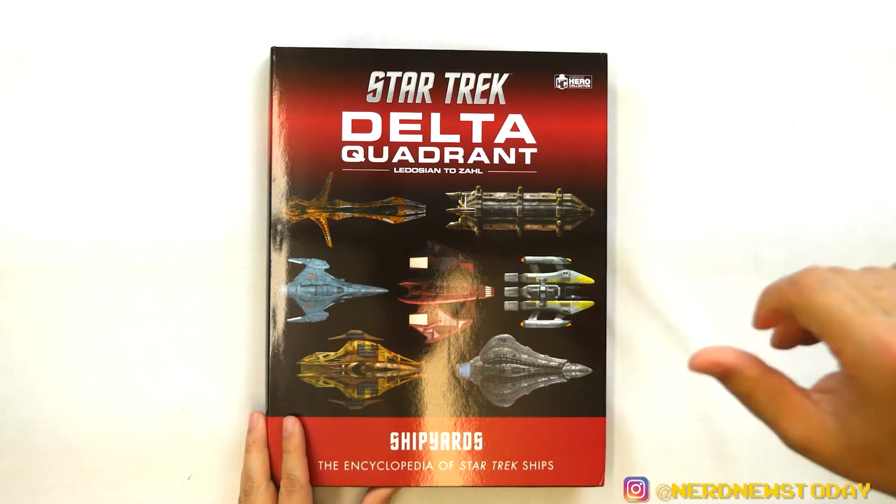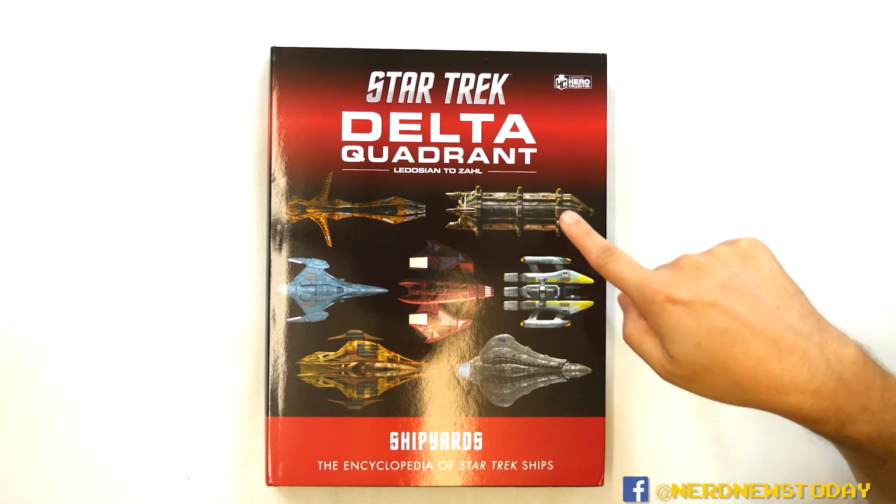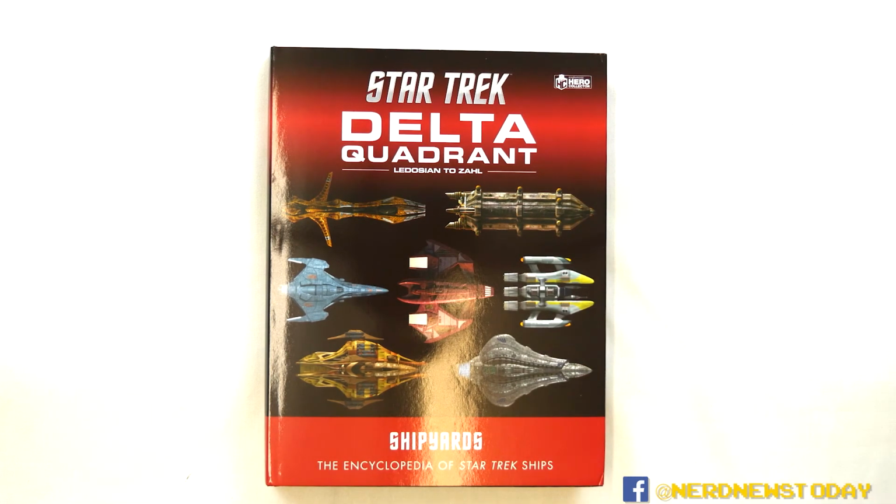And that brings us to a close of this edition of Star Trek Shipyards from the Delta Quadrant. I guess we should just call this Volume 2, because this is basically L to Z. So if there is anything missing, that's your reason why. We actually don't have the first volume. But there's so much in here. The fact that they actually have a second volume says a lot about the amount of ships that show up in Voyager.